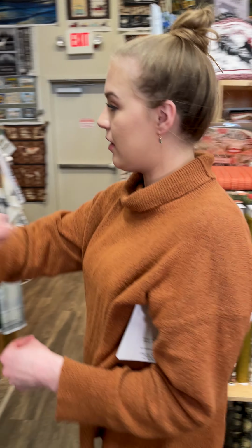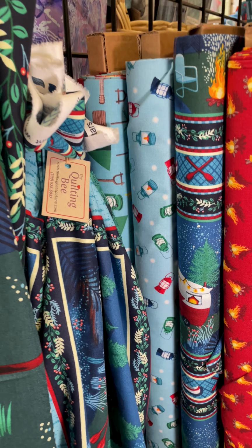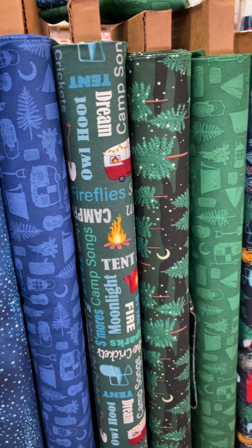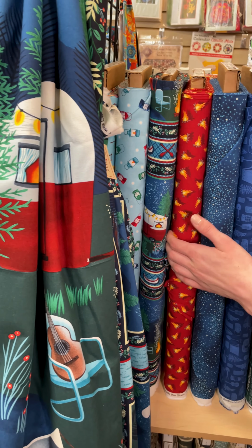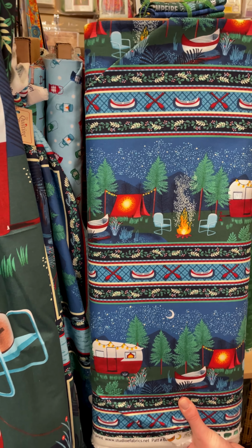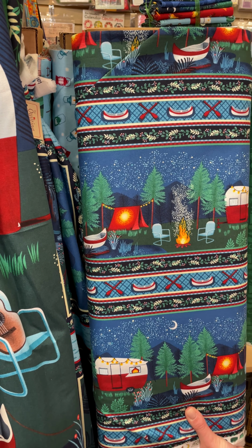And then actually, I forgot this little guy right here. This line right here, this one is Beneath the Stars. It is a fun camping line. We've got all the different little tents, all the different little camping guys there, some trailers. There's a border print that goes along with this one. You can see it's got the little camping scene and set up there with the trailer. You've got the pretty night sky there, then this cute little strip here. I love the little canoes thrown in there.